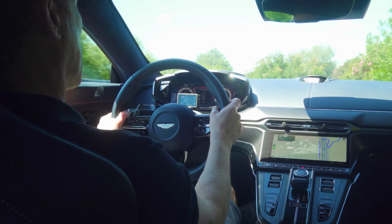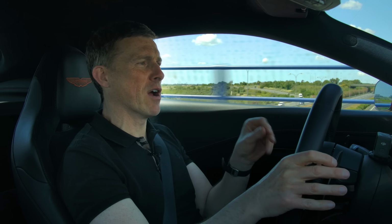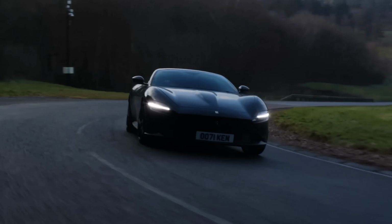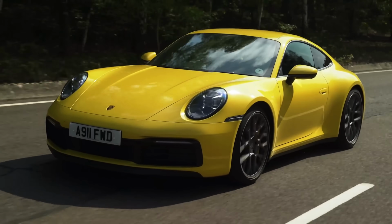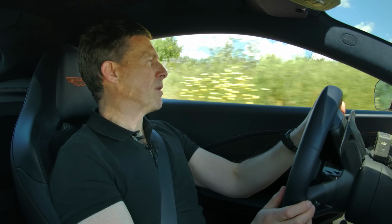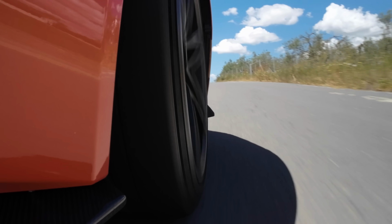The steering is so natural. It doesn't feel edgy like certain cars, like a Ferrari Roma. That just feels a bit more edgy and flighty, a bit more responsive. A Porsche 911, if you have rear wheel steer on that, does feel a little bit more inclined to just tip into a corner quicker than this. That's the effect of rear wheel steering.